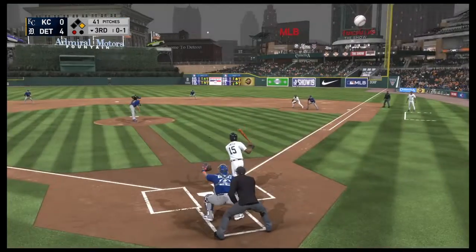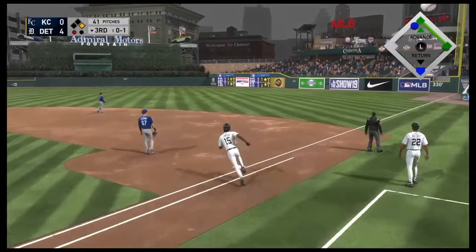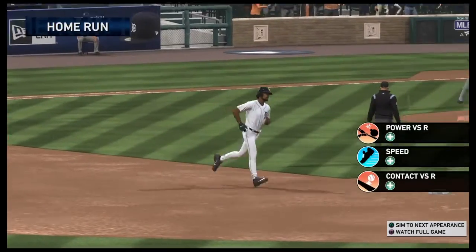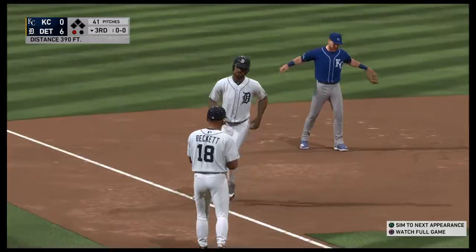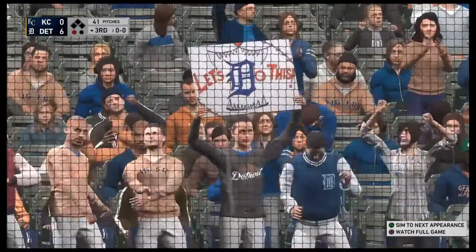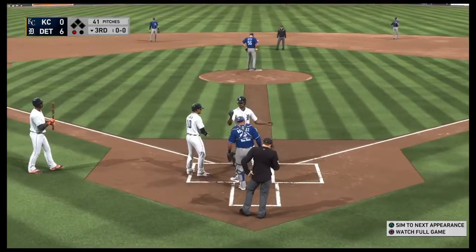From the stretch. And he turns on one, sending it high and deep to right. Bonifacio looking up, and this one is gone. A home run. A 2-run blast to straightaway right field. His second home run of the game. As they pile on, it's now 6-0.